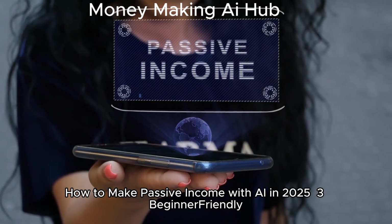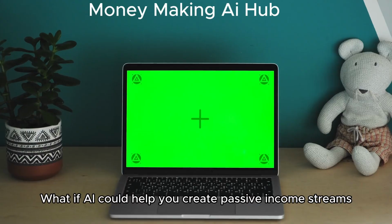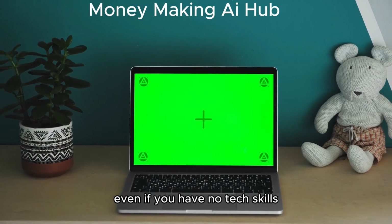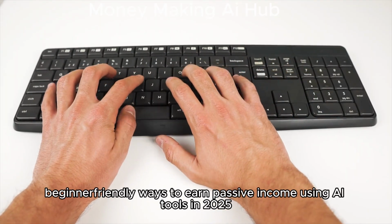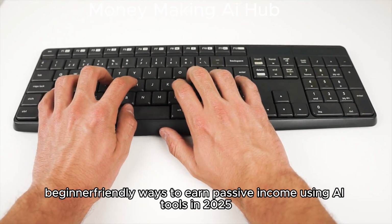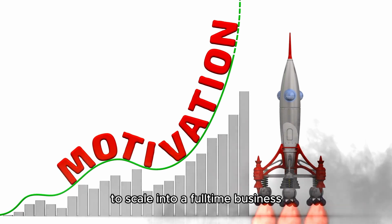How to make passive income with AI in 2025: beginner-friendly ways that work. What if AI could help you create passive income streams even if you have no tech skills, no budget, and no audience? In this video, I'll break down 3 realistic, beginner-friendly ways to earn passive income using AI tools in 2025. Stick with me because the last one has the potential to scale into a full-time business.